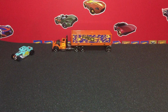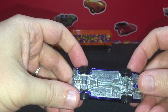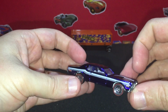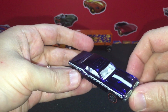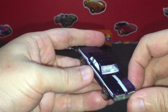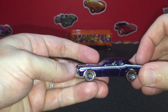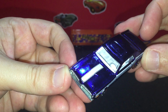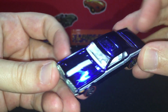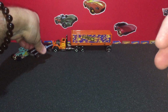Next up we have, I believe this is from one of the Redline Classics, Hot Wheels Cool Classics possibly, '68 Cougar, and my son loves this one. I think he's picked it up out of the studio room almost every day since we've got it. So this will probably end up in his collection for sure. As you can see, it has a Spectra blue. It's pretty cool. And not bad for a loose car.